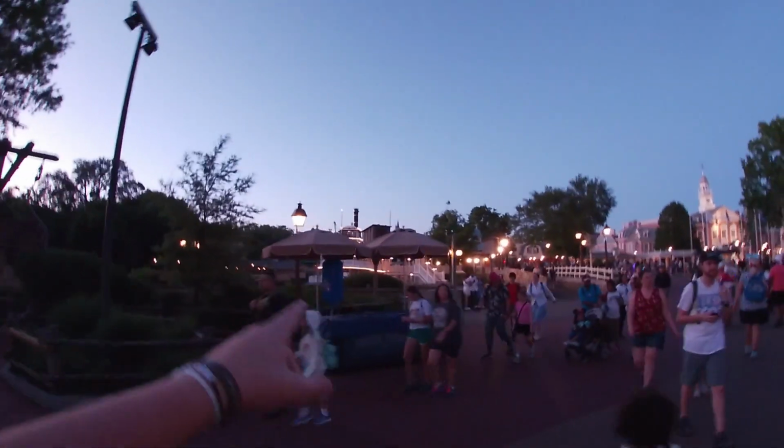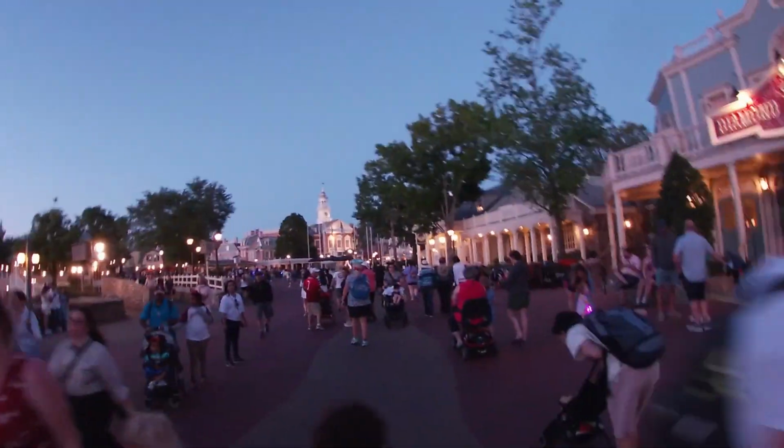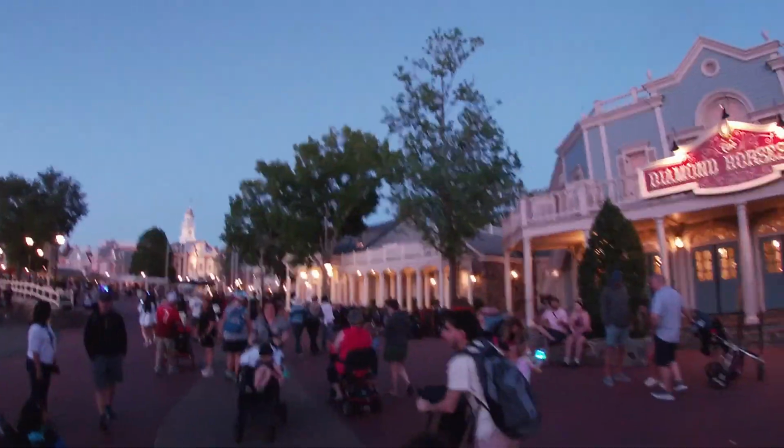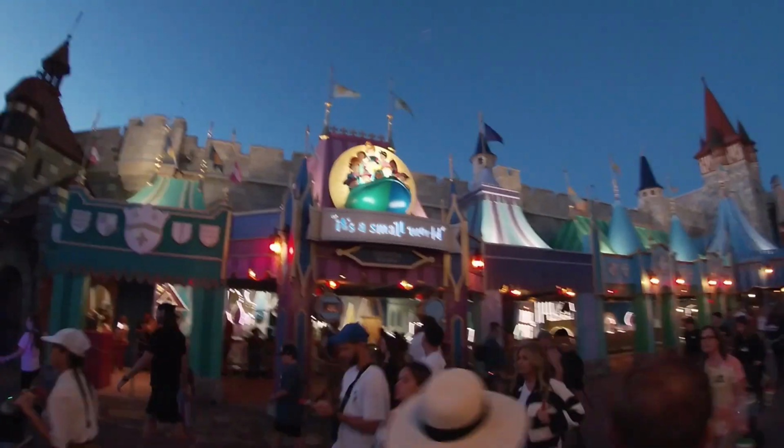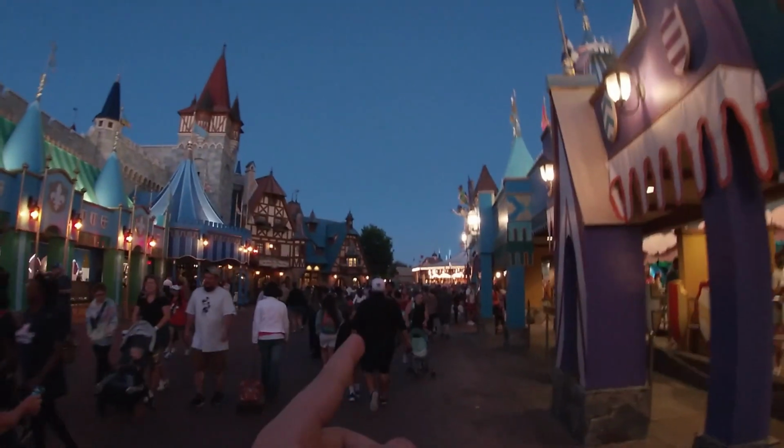So we're just walking. There's the boat and Haunted Mansion over there. And Hall of Presidents is right here and the castle's over there. But we're just heading towards behind the castle where Small World is and the Little Mermaid. In between that area, we're gonna head over there. We are over by It's a Small World and Peter Pan.